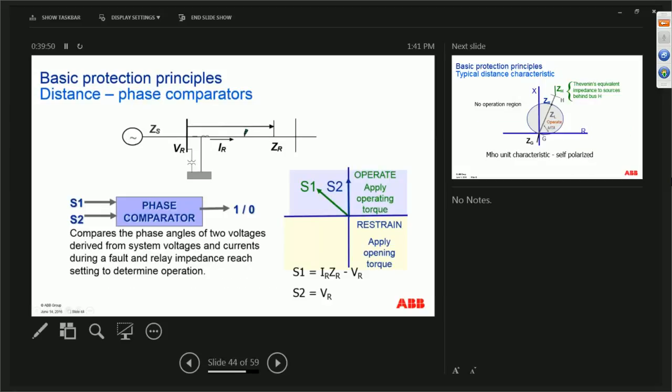Here we see this phase comparison that's being used in this particular case for the distance relay. What this does is it compares the phase angle of the two voltages derived from the system voltage and the currents during the fault, which means S1, which is one of the inputs of the comparator, is IR times ZR minus VR. This is what that one quantity is equal to. And then S2 could simply be VR. Now, IR times ZR is actually the voltage drop from the relay to the fault across this line. Then VR would be the voltage at the source here.